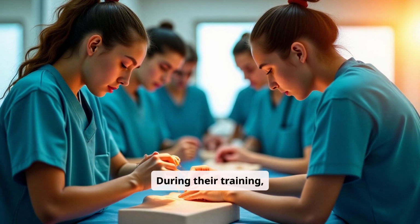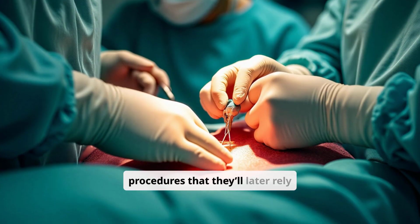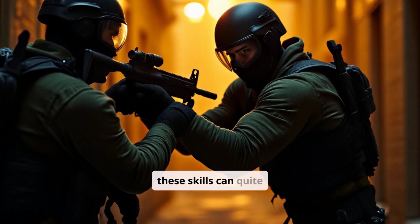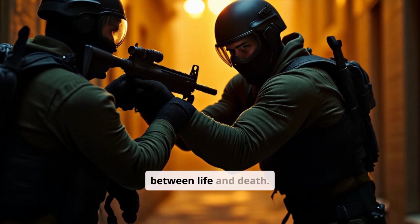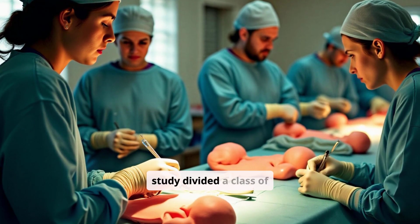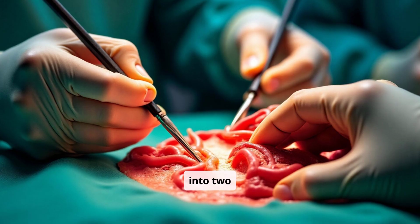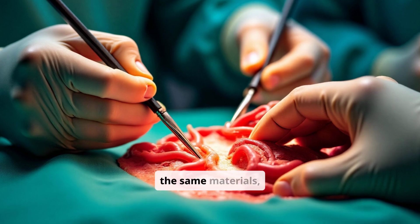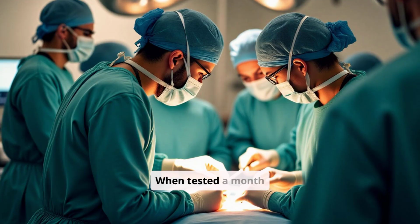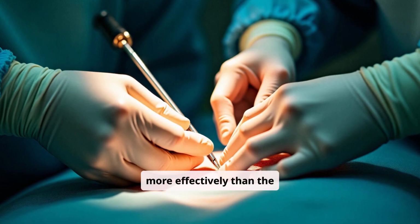During their training, medical residents master countless techniques, surgeries, and procedures that they'll later rely on to save lives. Their ability to recall these skills can quite literally mean the difference between life and death. With this in mind, a 2006 research study divided a class of surgical residents learning to suture arteries into two groups. Both groups used the same materials, but one made a small adjustment in the way they studied. When tested a month later, that group performed their surgical tasks far more effectively than the others.